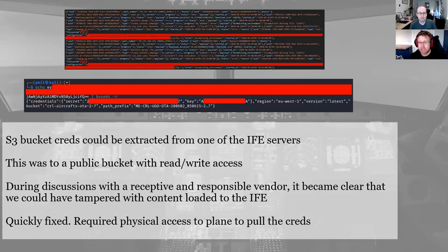And what it hosted was all the daily movies and news broadcasts. So as the plane was getting ready to take off, it would download all the news broadcasts for the day from the S3 bucket. So, you know, what could you do? You could replace the news with something funny. You could delete all the media. That'd be a bit annoying. Maybe Peppa Pig rather than the news. Who knows? But we spoke to the vendor and they quickly fixed that and have changed it for however many planes that was used on.